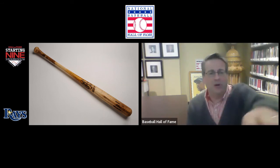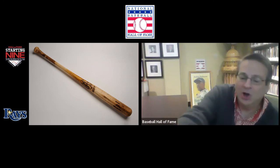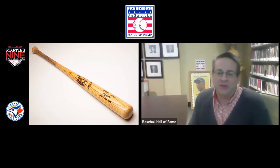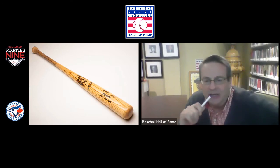Interesting artifact, Evan Longoria. You see some pine tar toward the end of the bat, but also a little bit toward the middle near the label as well. All right, Tom, we've got 2 more artifacts. The Toronto Blue Jays, our final team that we'll look at in the American League East.